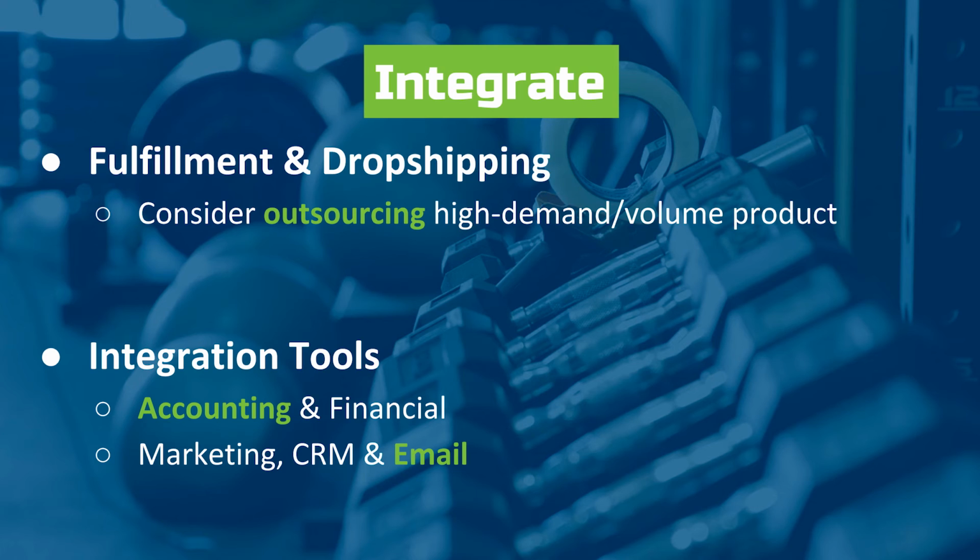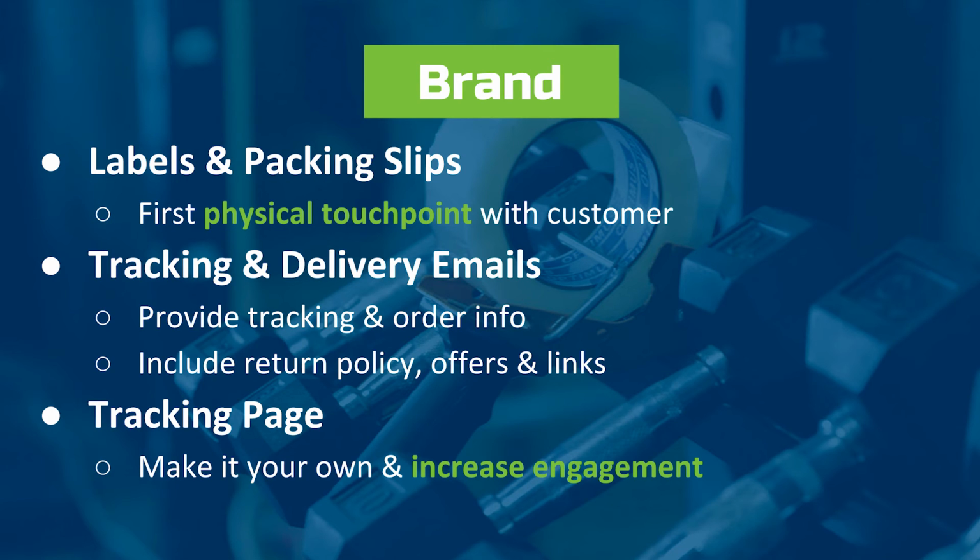Other integration tools you might consider are apps for accounting like QuickBooks and Webgility, as well as marketing and email tools like MailChimp, which will help you build a more robust data collection system and keep you on top of your operations. In a previous webinar, we talked about how you can make your customers' unboxing experience amazing.